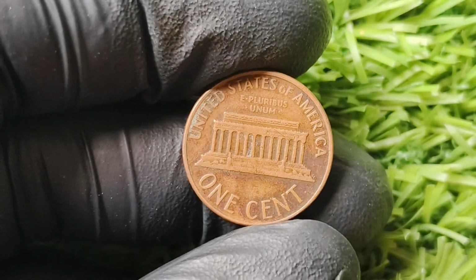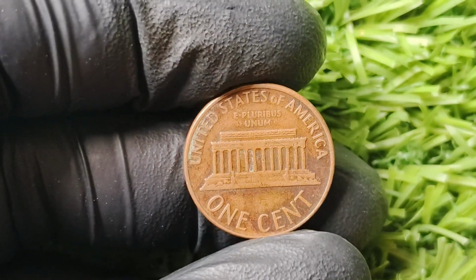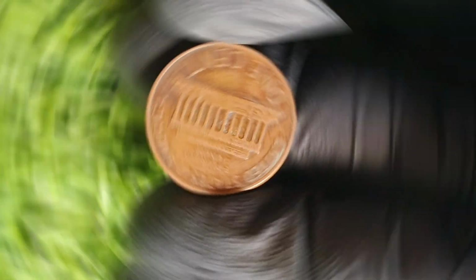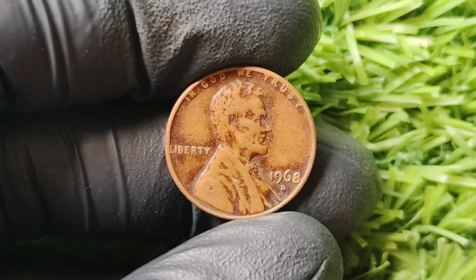One such coin, a 1968 D Lincoln penny in pristine red condition, what collectors call red for its bright coppery shine, graded MS 69 by PCGS, went on the market and fetched a cool $1.2 million. Let that sink in. A coin that once bought bubble gum now buys beachfront property.